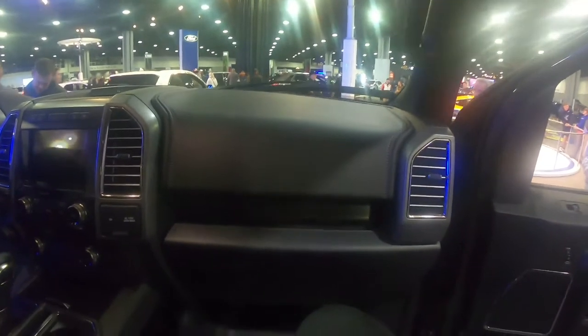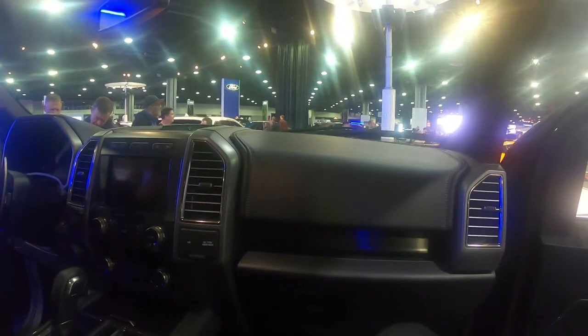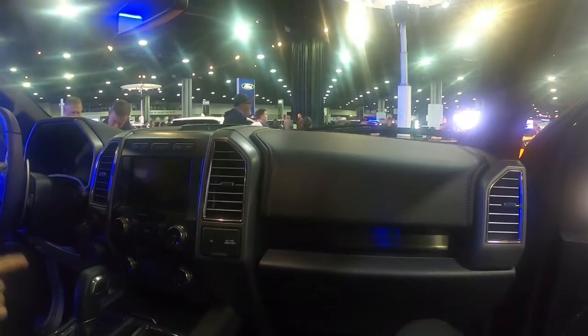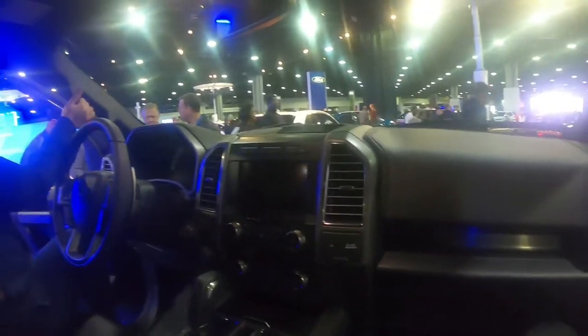So what that does is gives you a picture of your trailer from the camera, and instead of using the steering wheel to steer, you can use that knob to adjust, and it's a lot more fine.